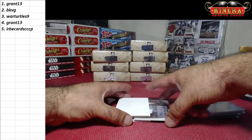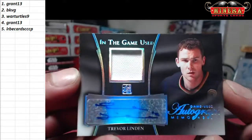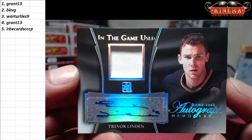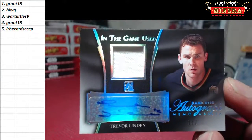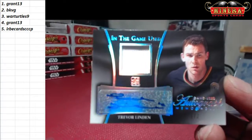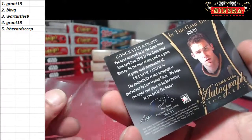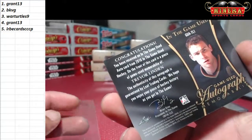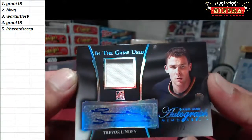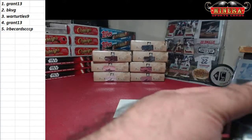Monica! Ooh, we got an autograph. 1 of 2. Trevor Linden. Game used autograph memorabilia. Isn't that a Canucks jersey? Canucks. Boo the Canucks. Boo. The Canucks.